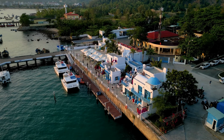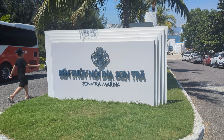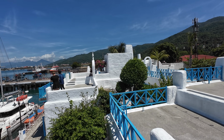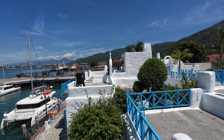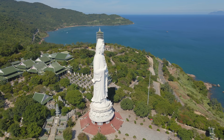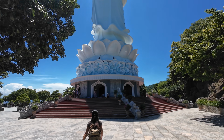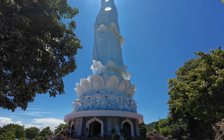Just as you get started going up the mountain, there's a really popular spot called Son Cha Marina. It's got this Santorini, Greece kind of vibe to it. It's really touristy, but it's a decent spot to grab a coffee or a bite to eat, take a couple pictures, and then get back on the road. Then you'll hit the Lady Buddha, which is actually really cool. It's definitely worth a quick pit stop. The statue itself is way bigger when you get right up underneath it.